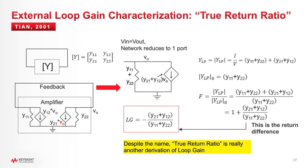So now that you know the math behind return ratio and driving point impedance, I wanted to walk through one final loop gain derivation. This is called true return ratio. I think it's actually a pretty clever way to compute the loop gain, attempting to adhere to the original concept of return difference. And this was done by a fellow named Michael Tian. Basically, what you do is take an amplifier block and define the feedback around it to be a short circuit. You can combine the feedback in parallel with the amplifier like I showed earlier.